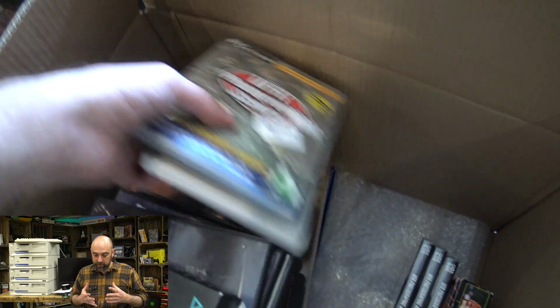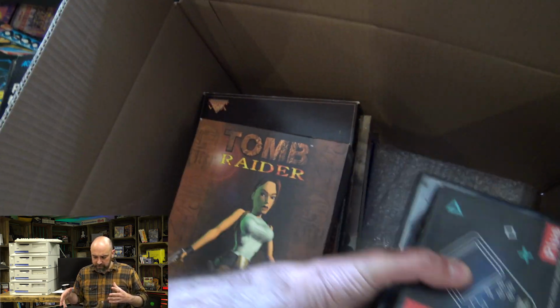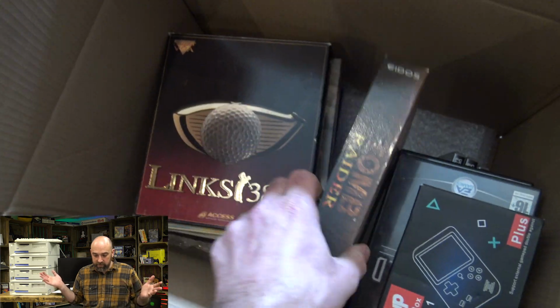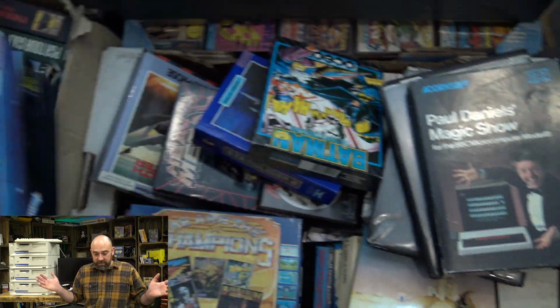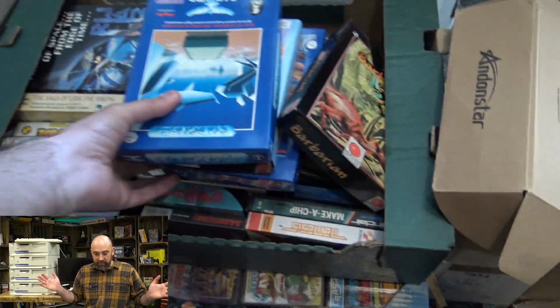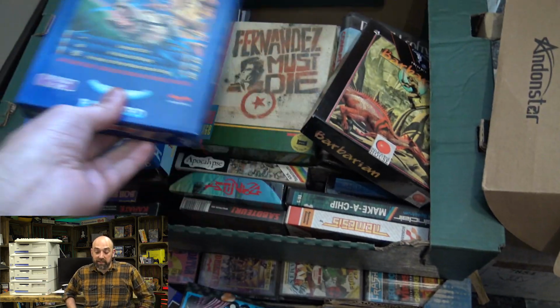These are, what have we got? PC. There was a ZX Spectrum Robocop there. Tomb Raider, that was mine back in the day. That is my original copy. Links Stunt Island. Just so many games, which I haven't unpacked yet because I want to give them a proper shelf.